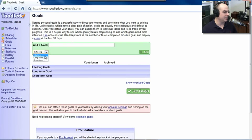You can add in a lifelong goal, a short-term or a long-term goal right here, and have this be to do whatever you would like, to lose weight, to remove debt.